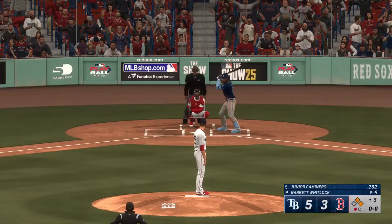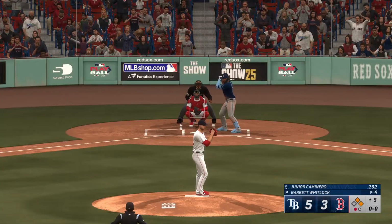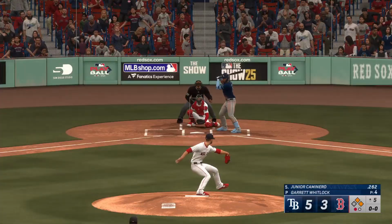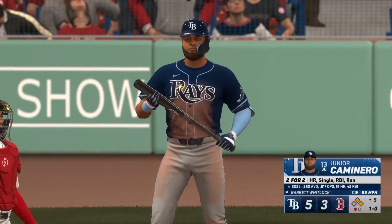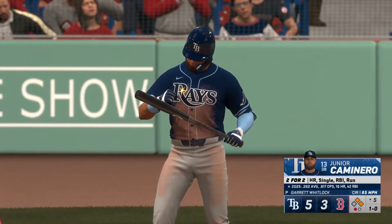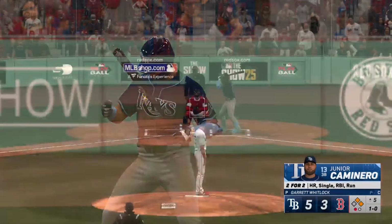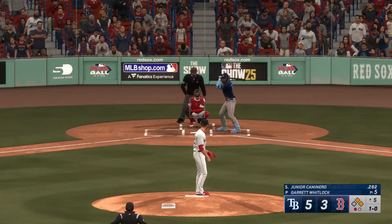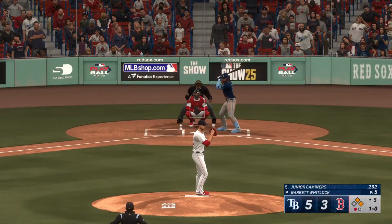Two on, 1 out. Junior Caminero next to hit for the Rays. He's already homered in this game. Ball 1 there. Could use a ground ball here. Something in the infield. Runner at first base. Get 2, get out of this.